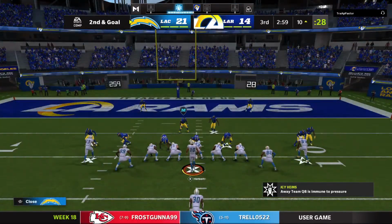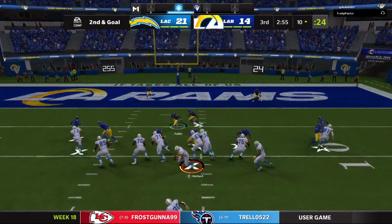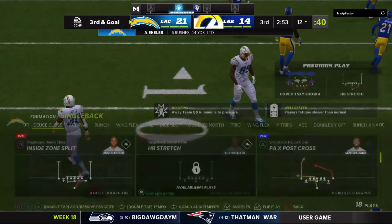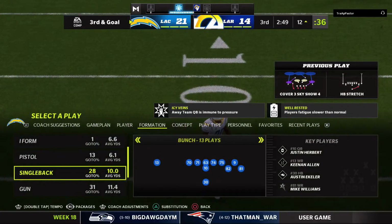Moved back to the 10. They'll try on second and goal here. Herbert will give this one to Eckler, and they go the wrong way on this one, losing yardage back at the 12. The tally there, -2 yards, brings up third down.